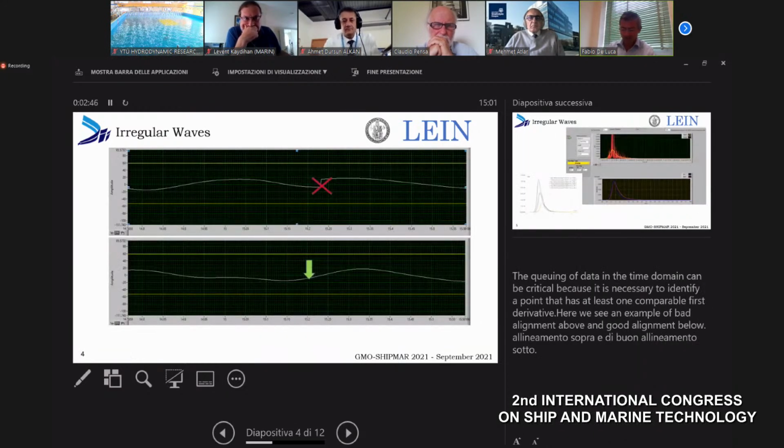The alignment of data in the time domain can be critical because it is necessary to identify a point that has at least a comparable first derivative. Here we see an example of bad alignment above and a good alignment below.